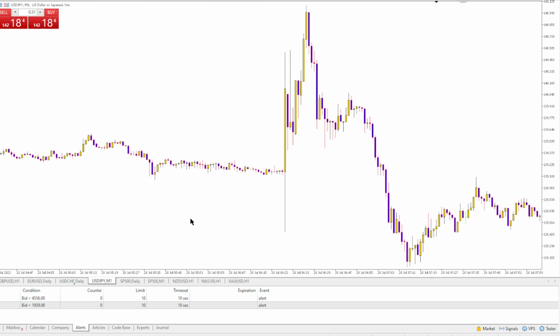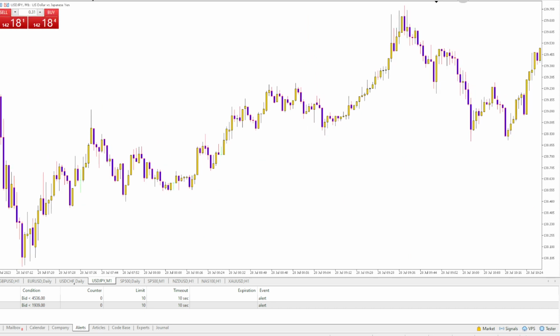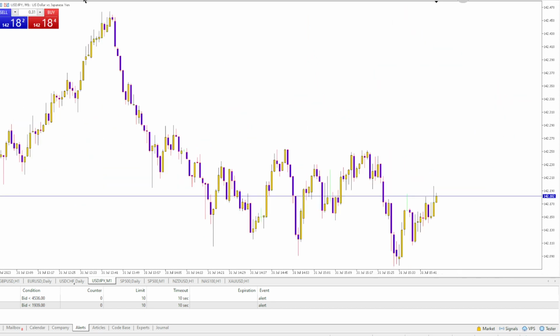Swissy, let's look at Japanese yen. Not a lot of people like Japanese yen. It's pretty sideways. It's got a little fair value gap. It's working right now.